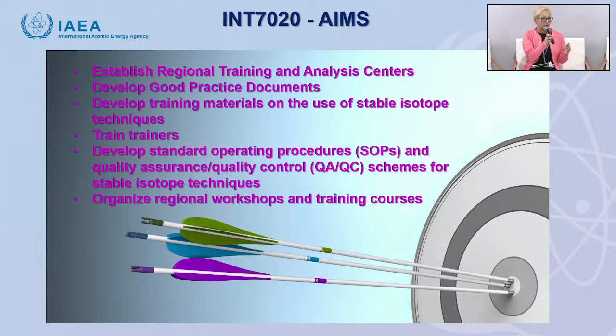We are training trainers in order for these regions to become self-sufficient eventually and actually train themselves. We are developing standard operating procedures and quality assurance and quality control systems and programs. And we will organize regional workshops and training courses to kickstart these training efforts in the respective regions. So these are the aims of the project itself.